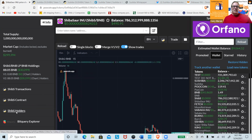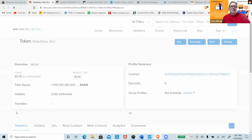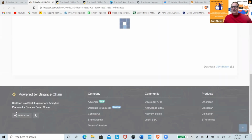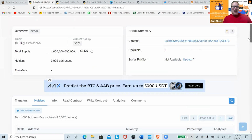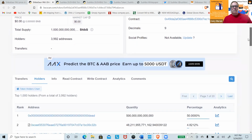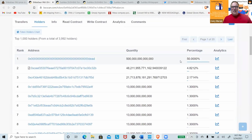So let's do the same thing here for Shibasaurus. We're going to click on it and see how many token holders they have. So they're a little bit more advanced. They have 3,900, so about 2.5 times as many as Sushiba on that side of it. So that's a good sign, and still a good market cap of 299. They did burn 50% of the tokens. They do have some of their tokens under contract, about 4.8%.